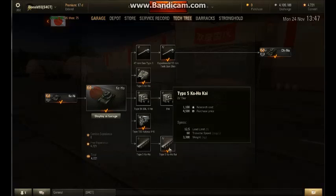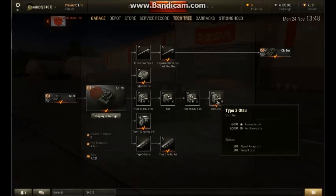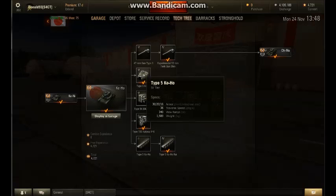There's very little research that you need to do. The engine, you only have one. The tracks, you want to get the upgraded tracks to put everything on, just for the reason of better traverse speed and increased load limit. The radios, you just want to get the top radio because you don't want to use the stock 350 meter radio. You want to use the 550 meter radio. The turret, you only have one.